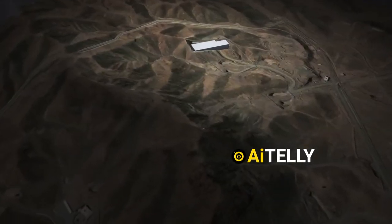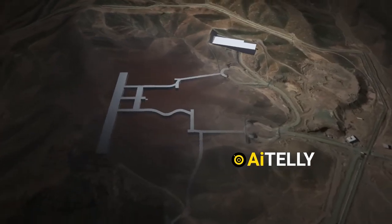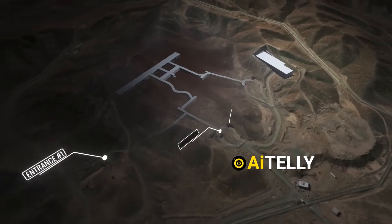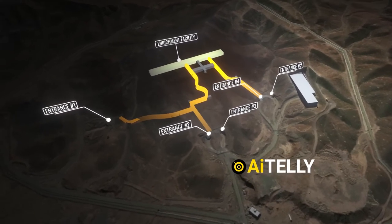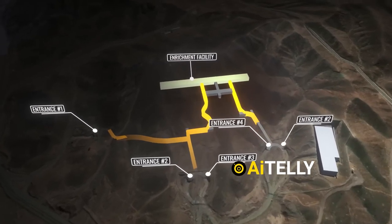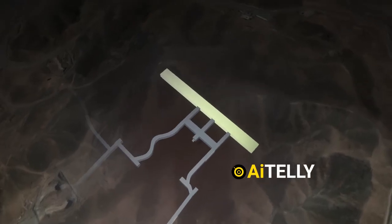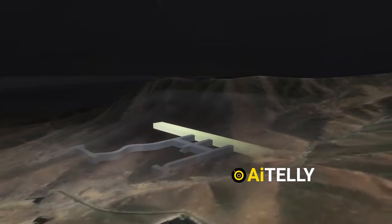Now moving back to Fordow, let's take a look at why this nuclear enrichment site is so hard to destroy. Fordow is protected by a complex network of defenses, including 6 tunnel entrances leading into its underground uranium enrichment facility. The most critical parts of the site, specifically the enrichment infrastructure, are buried deep inside a tunnel approximately 200 meters long, carved directly into the side of a mountain.